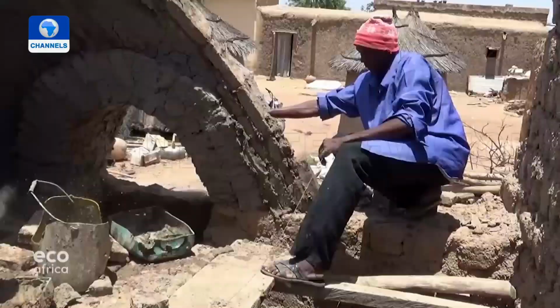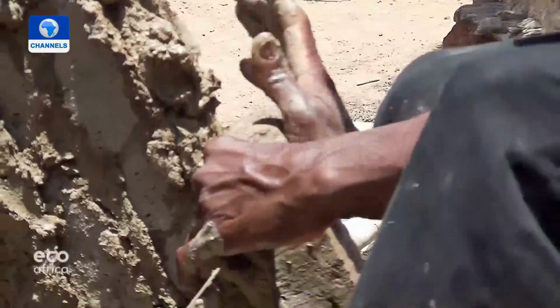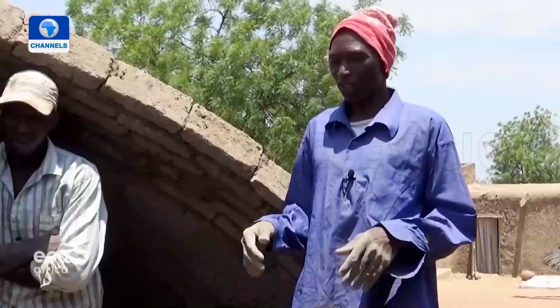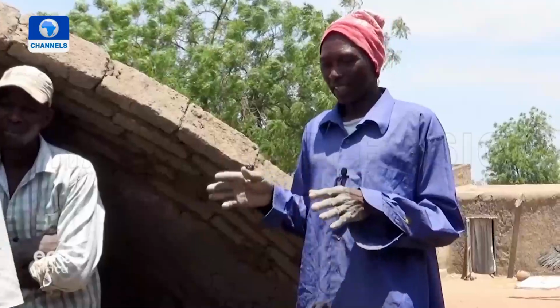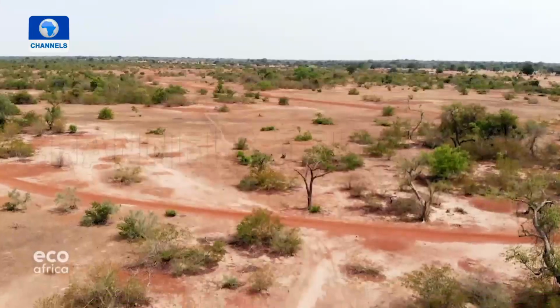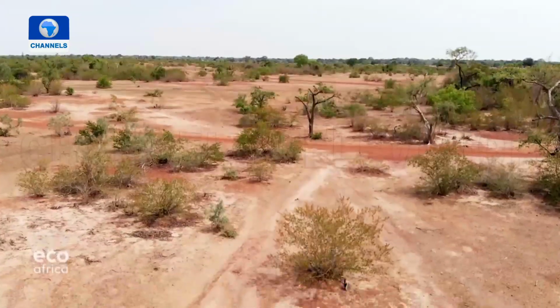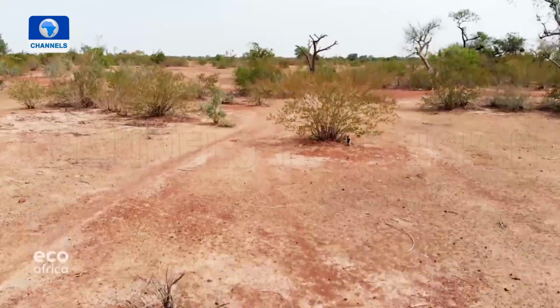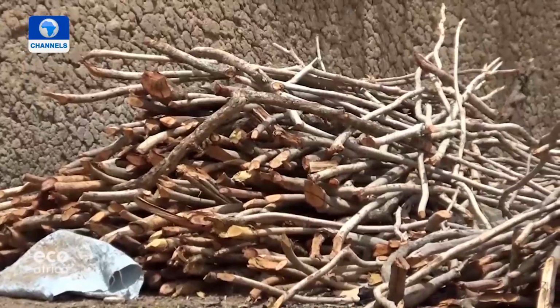For Musa Sogoba, there's also another aspect that counts. If I consider all the houses I've built here in Diaramana, we have also avoided felling trees because we don't need wooden scaffolding for construction. Mali loses around 100,000 hectares of forest a year, according to the country's Environment Ministry. The landscape here is arid and bare. Most of the trees are felled for fuel or building.